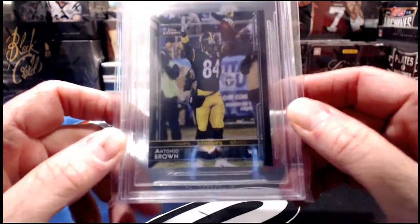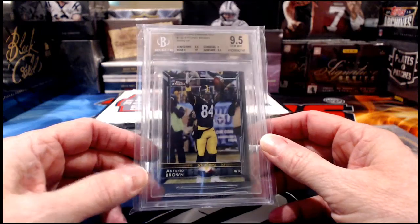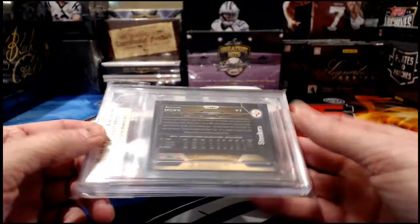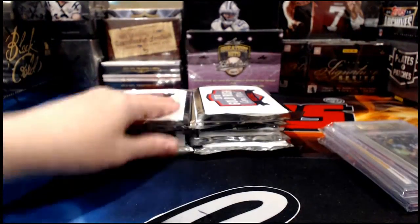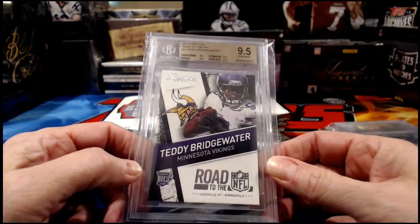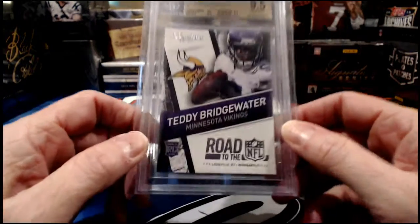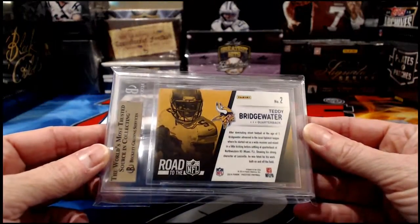Antonio Brown out of Topps Chrome Mini, graded 9.5. So there's an AB out of Topps Chrome Mini. And I don't guess that's numbered. Some of these it's hard to tell what's numbered and what's not. Teddy Bridgewater, Road to the NFL, 9.5 Jim Mint out of Prestige, 2014 Prestige for Teddy Bridgewater.